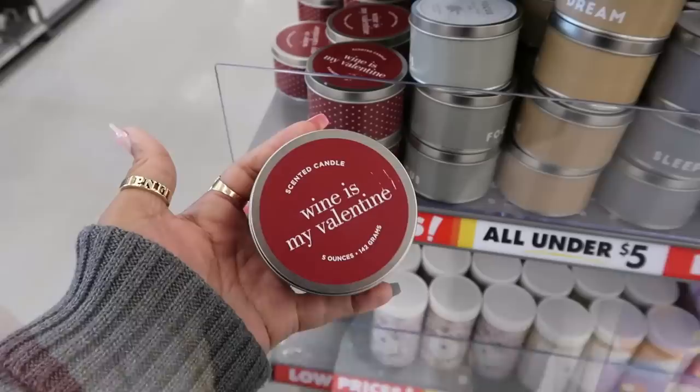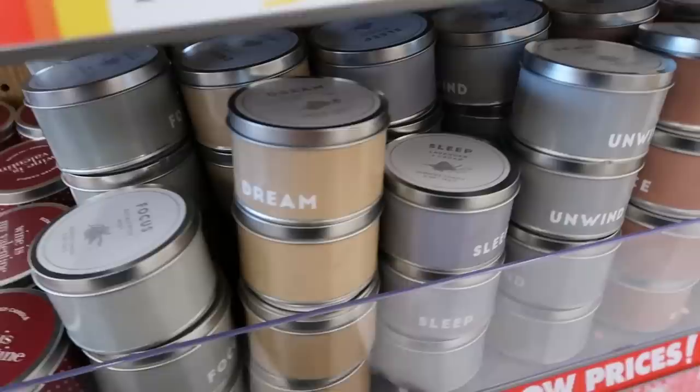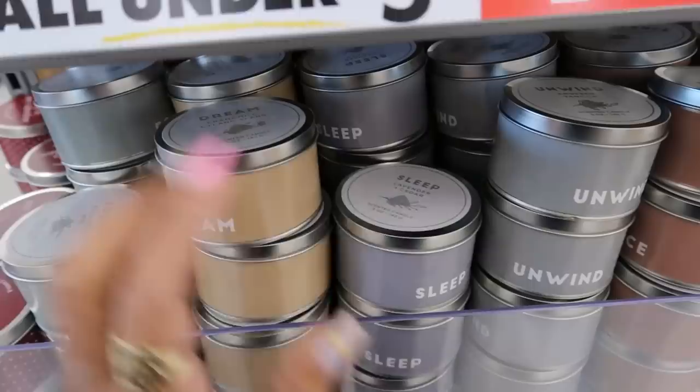Wine is my Valentine. Scented candles for $3. Got Focus, Eucalyptus and Mint. Dream is Chamomile and Ylang Ylang. Lavender and Cedar is Sleep. Awaken, Mandarin Clove. So there's a few.